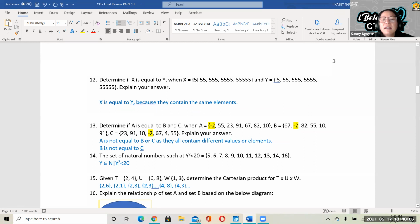Check, right? I counted up 1, 2, 3, 4, 5 and 1, 2, 3, 4, 5. So they both have 5 elements. Then you see if they're exactly matching in values for each of the elements. And if they are exact, then they are equal. So we can say that X is equal to Y because they contain the same elements.